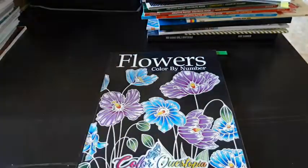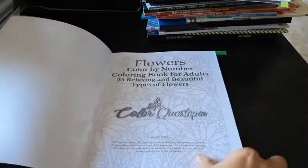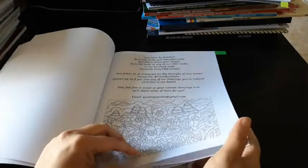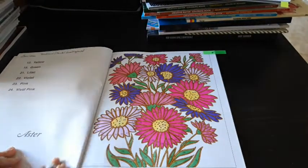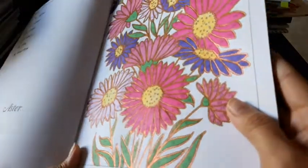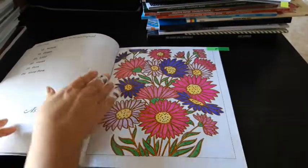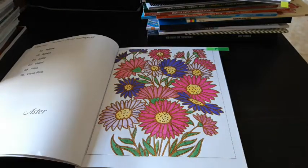Then this Flowers Color by Number by Color Costopia. Did this one, and again I used the Pentel Hybrid for the borders. As I said, I went crazy with those pens this month. And for the actual colors, I have used Touch New markers.